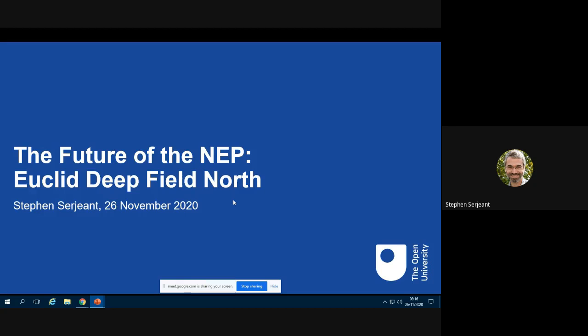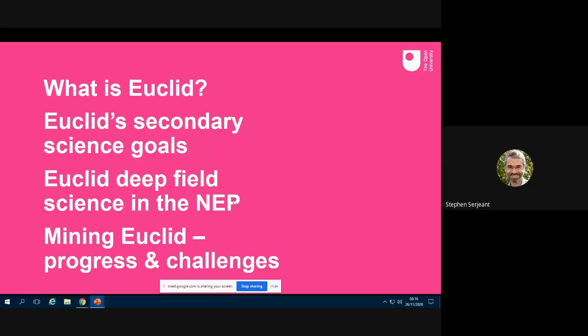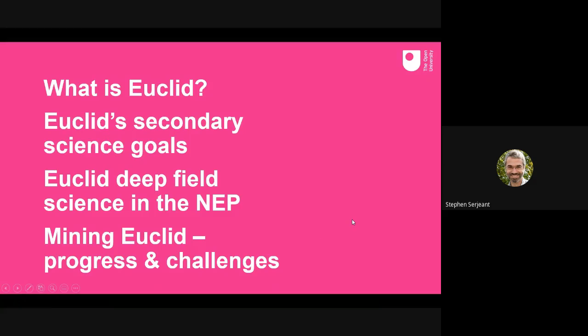I'll be showing some new results as well. So this is the structure of what I'm going to talk about. I'm going to talk about what is Euclid and its main science goals and its secondary goals, and in particular the deep field science it will do in the North Ecliptic Pole, and then mining the very large and complex data volume of Euclid and the progress that's being made there and challenges.